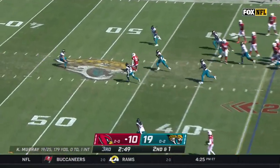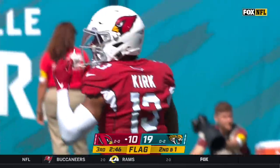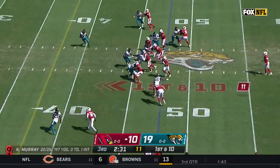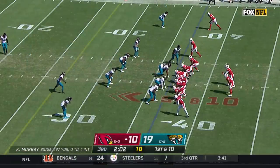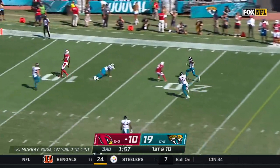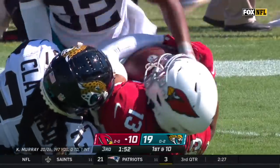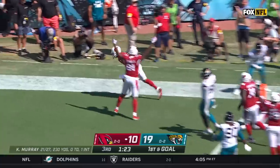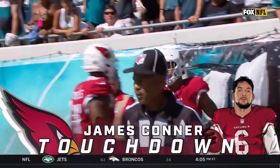Murray underneath has Kirk. And a flag on the play as Kirk gets to the Jacksonville. James Conner with a lane. Gets through the hole. And finally, first down from the 37. Murray will throw it. Winds up and puts it on Kirk. Kirk finally down inside the 5. First down and goal. They pitch it. Conner. Touchdown, Arizona. They found their rhythm on that drive.